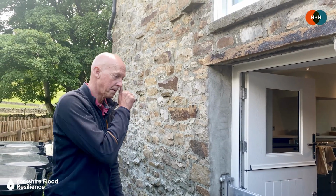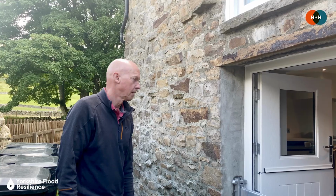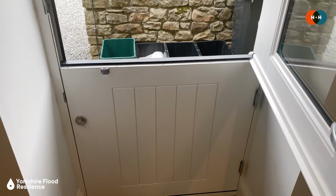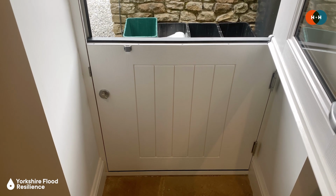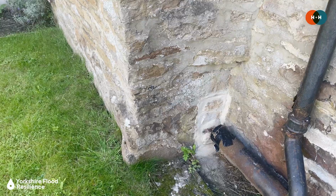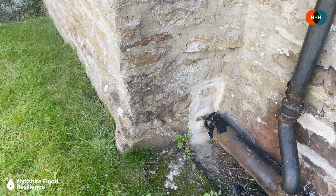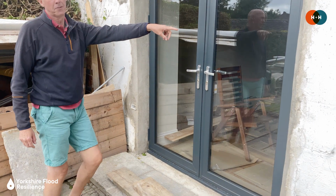Yeah, we would. Just a bit of peace of mind to know that things are protected. And we can open the door, top half if we need to. In case of flood, we can get out if we need to. That was an entry point. The door's been put in and it's been pointed in. And that's the air supply for the wood burner.